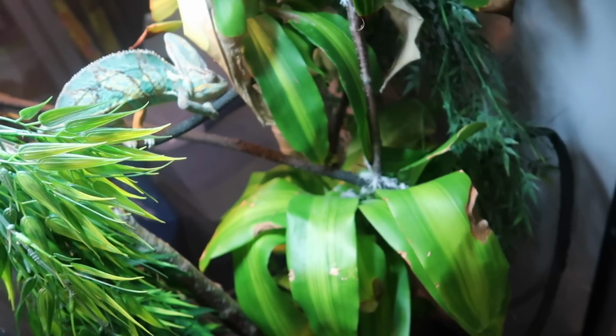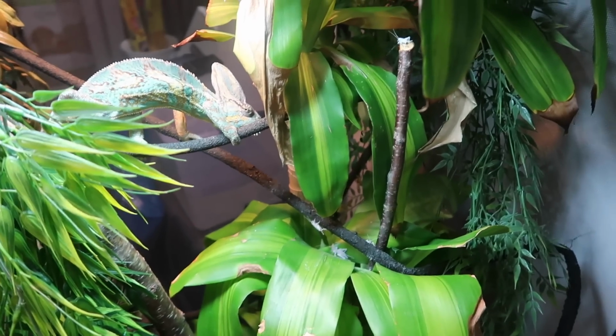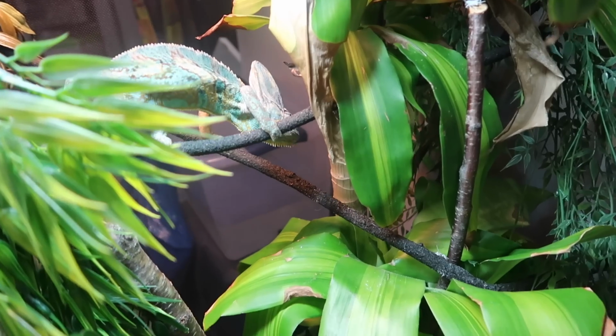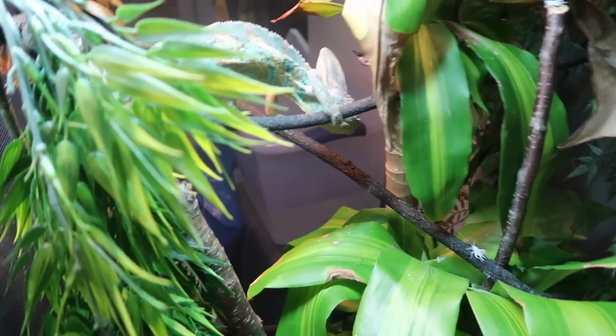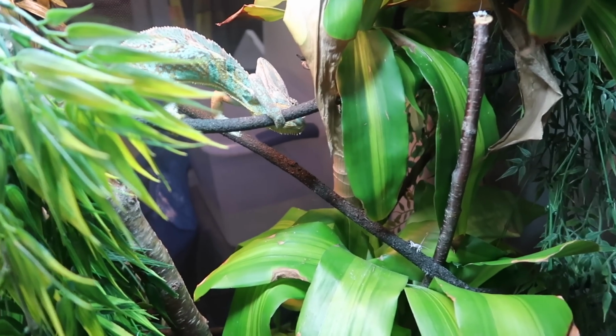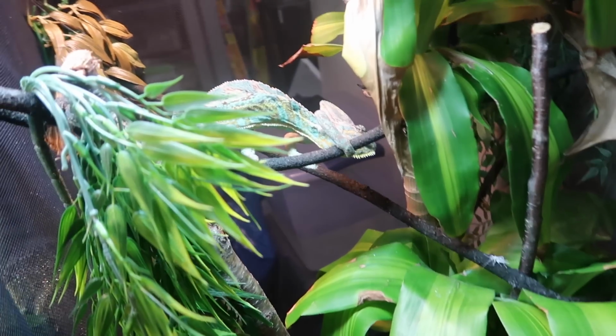Oh, I put way too many. I did not mean to put that many in. Let's grab some. And there we go. Are you going to eat for us? He's like, please leave. Oh, there we go. Yes, eat it. Yay. I always love it when I can capture my chameleons eating on camera, because sometimes they're so picky and they're like, I'm not going to eat if you're watching me. How dare you? They get so offended by me watching them sometimes.